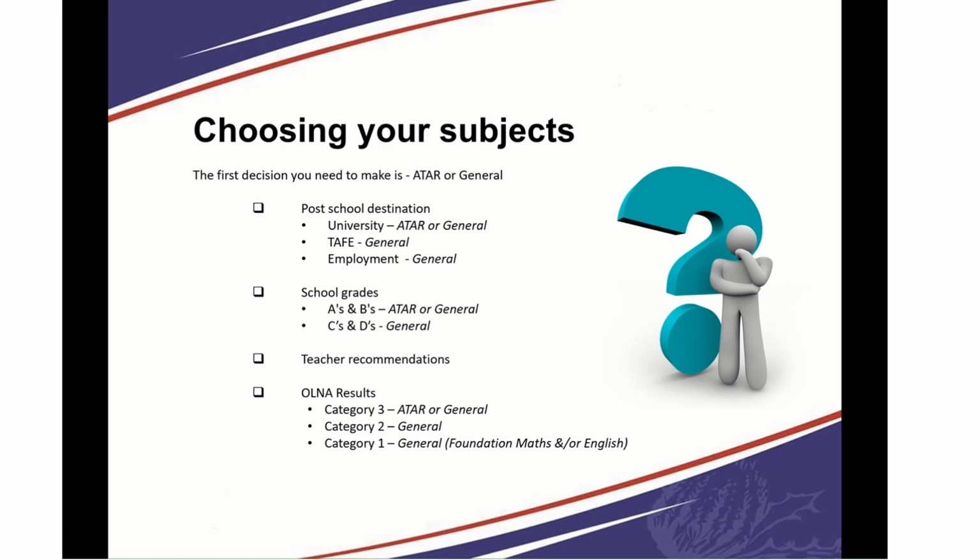And honour results. If you have achieved Category 3 for your honour, then ATAR pathway or a general pathway. If you are all Category 2s, then maybe it needs to be a general pathway that you study in Year 11 and 12. For Category 1 students, we recommend you do study a general pathway and you look at studying Foundation Maths and or Foundation English.